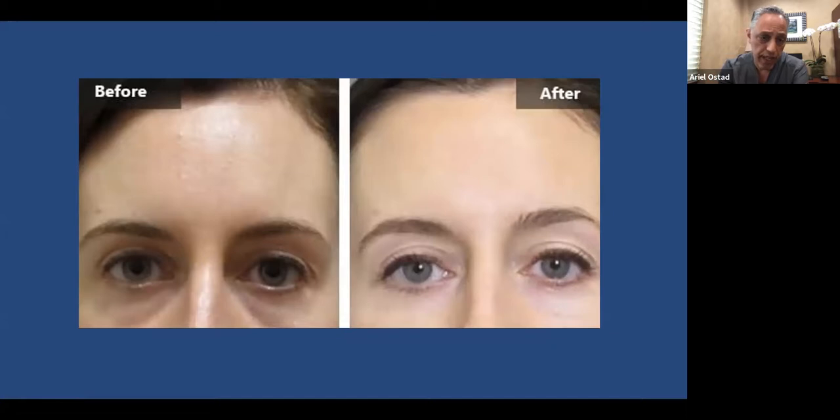Here's an individual where, again, she felt that she looked tired because her lower eyelids were hollow, and this is her afterwards. You can see that by just injecting along that crease, we can create a beautiful, beautiful look that typically will last about a year and a half.